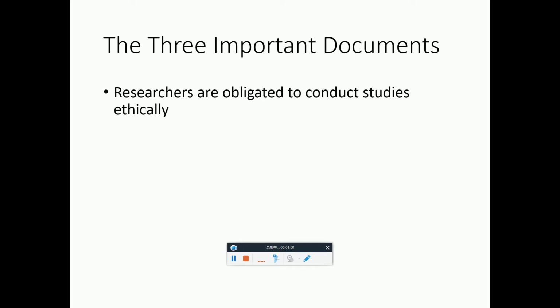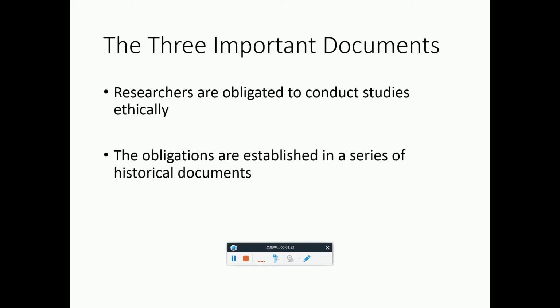The general motivation behind these documents is that researchers are expected, or sometimes legally obligated, to conduct studies in an ethical manner. But you might ask, okay, so what is ethical and what is unethical? That really sometimes you might think is idiosyncratic, that is varying between people or across different cultures. So that's why it is very important to have a sort of universally accepted set of standards or criteria against which researchers or practitioners of science can agree upon and follow across the world. And this is where these historical documents come in useful.